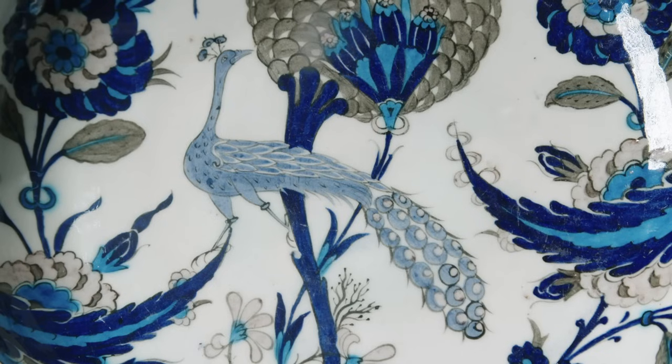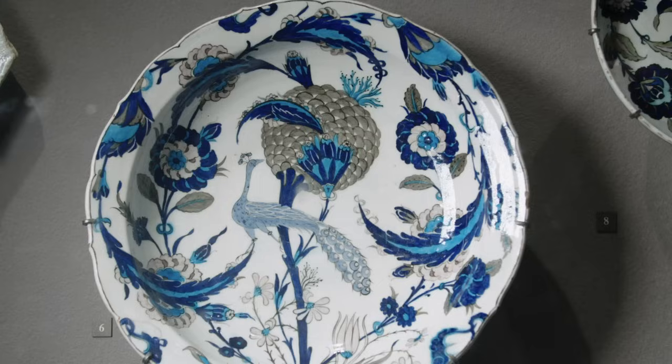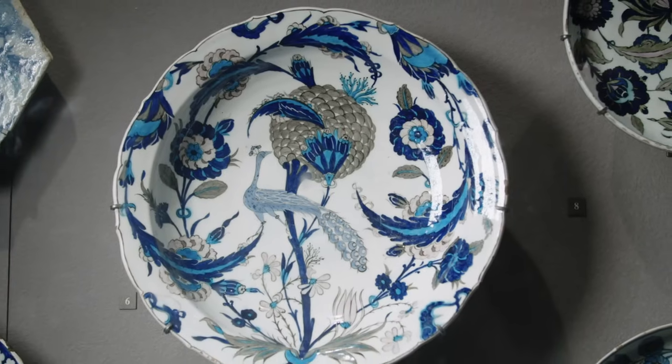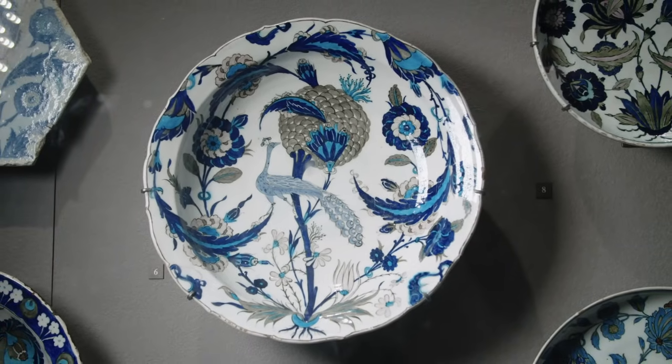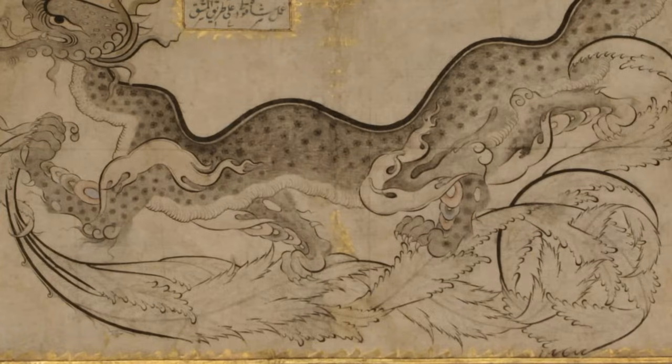So we're really in the world of magic, of the imagination, with a peacock who is flying and walking in a forest of large serrated leaves, slightly elongated, a little swirling, which gives a swirling pattern to the entire surface of the plate.